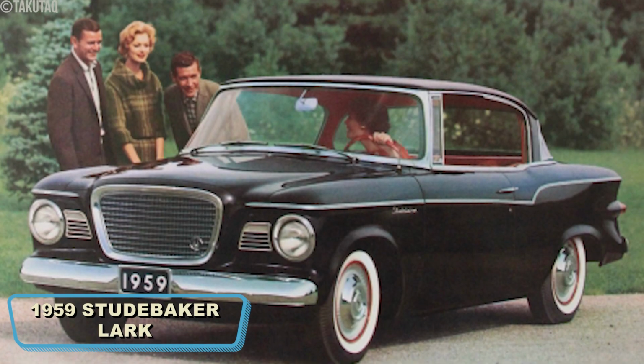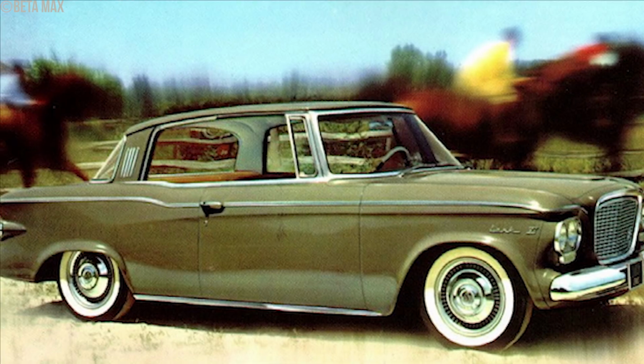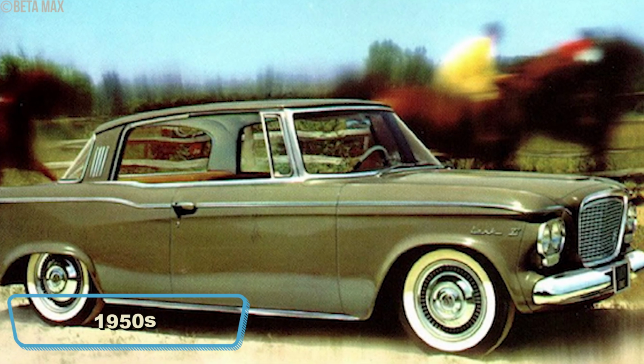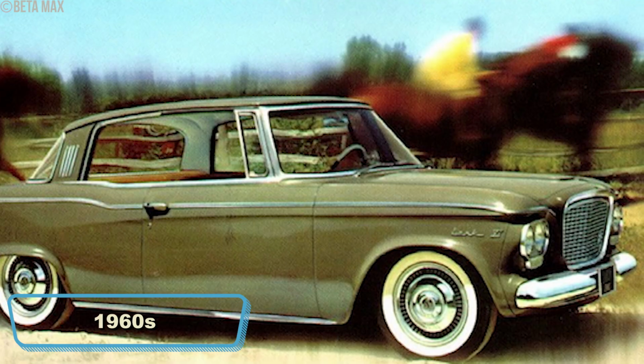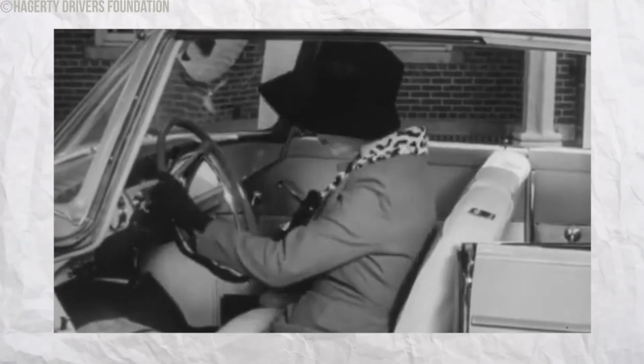The 1959 Studebaker Lark. The 1959 Studebaker Lark epitomized the regular sedan scene of the late 1950s and early 1960s. Reminiscing about these classics transports one to an era dominated by vinyl seats and AM radios.